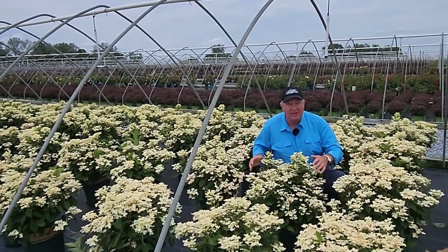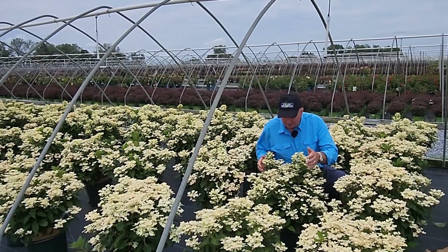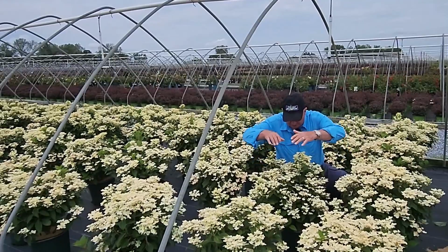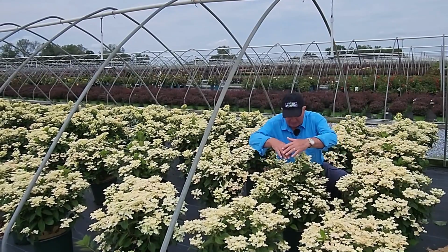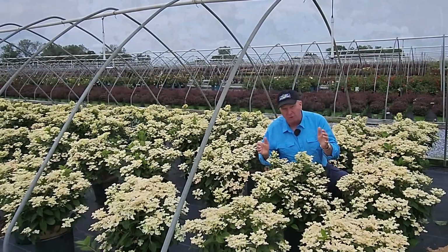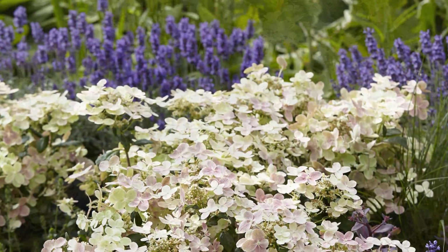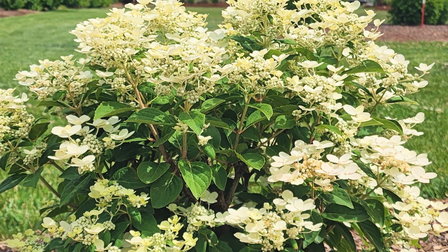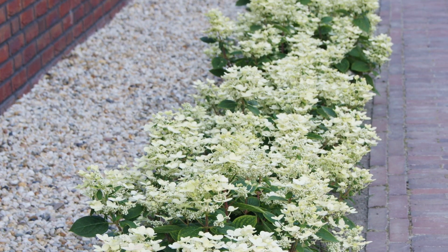Just where this tight, compact habit came from, I really don't know. But I'm delighted because there's one that'll only grow into this short, compact plant, 2.5 to 3 foot high, and makes a lovely rounded plant. So if you have only a small garden or a small space somewhere, one plant would be just perfect there. Obviously, with all of these, they'd be great for lining out the sides of driveways and pathways.